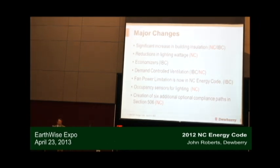So, the major changes were in almost every aspect: the architectural, the electrical, the mechanical. You have significant increase in building insulation. You have significant reductions in lighting wattage, both interior and exterior. You have the requirement for economizers now in most air conditioning systems. You have the requirement for demand-controlled ventilation. You have fan power limitation. You have requirement for occupancy sensors for lighting in many rooms.